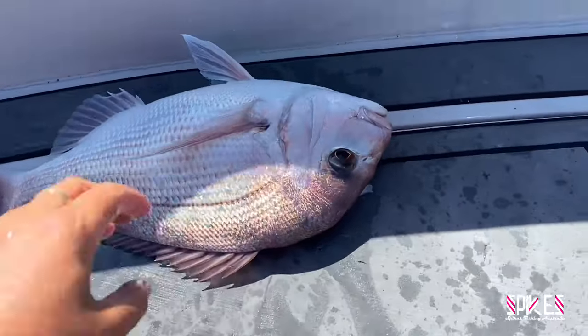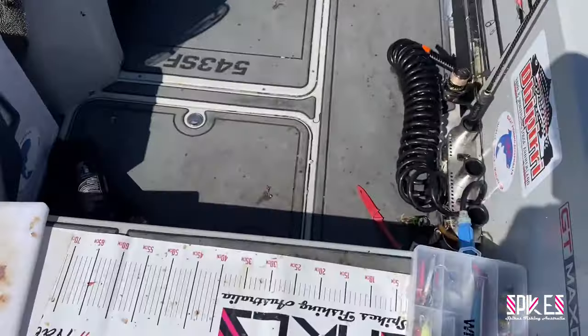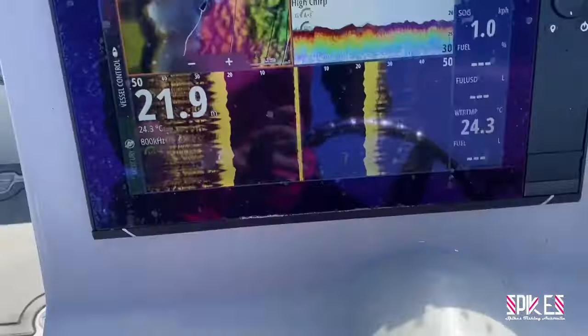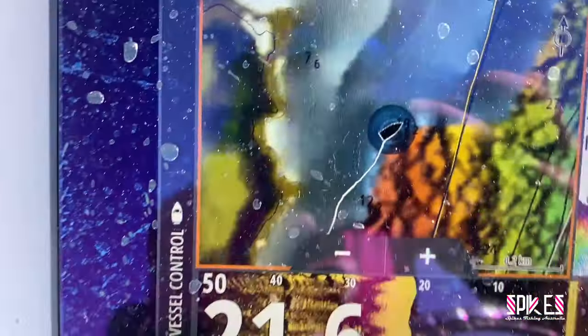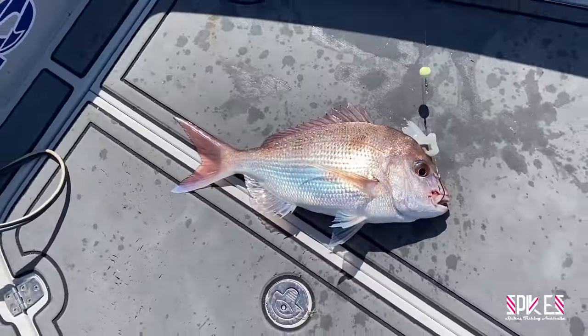Random ass catch in a spot I've never fished before. Check this out. That's where I'm fishing. I've never even stopped here before. Yes!